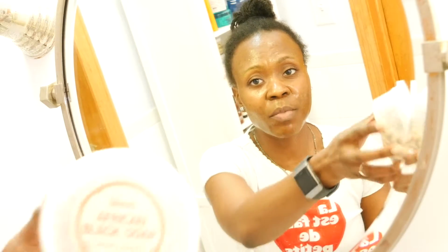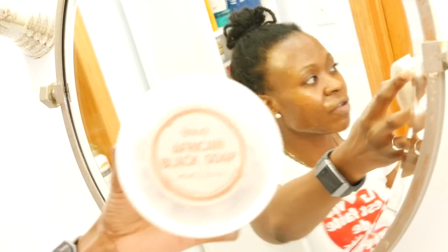But now that it's been 20-30 minutes, I have washed most of the yuck off my hands. I'm going to do a warm water rinse. After that, I'm going to go ahead and do a quick wash with my favorite African black soap.